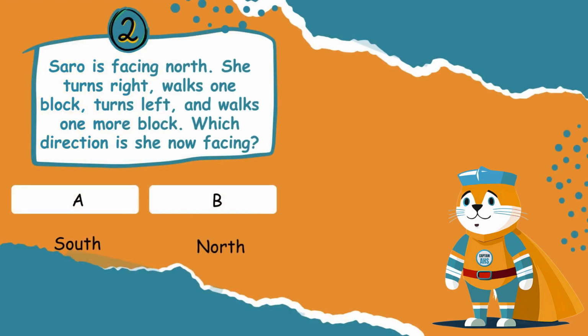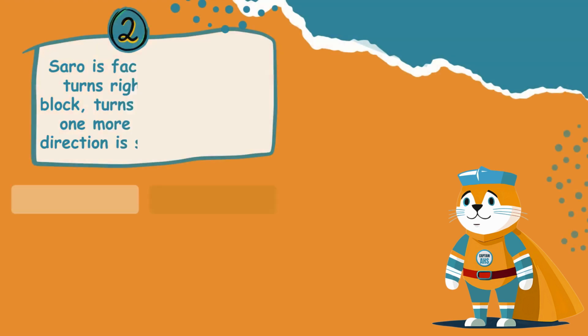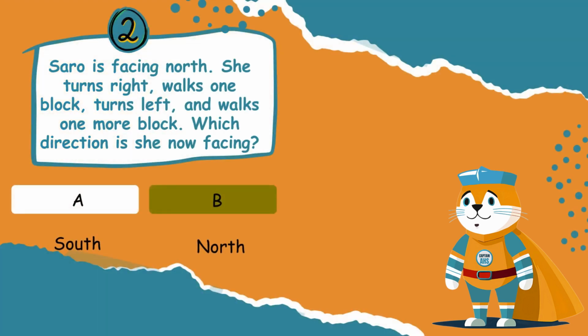Sorrow is facing north. She turns right, walks 1 block, turns left, and walks 1 more block. Which direction is she now facing? Option A, south. Option B, north. Excellent. Option B is correct. Turning right from north faces you east. Turning left from east faces you north again.